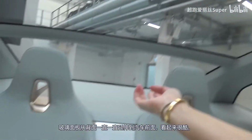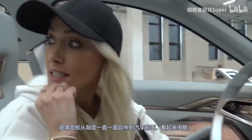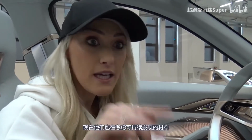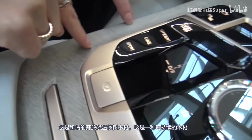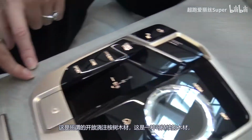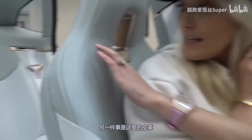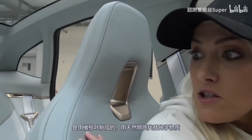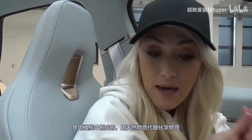See, the glass panel continues all the way from back, all the way over and all the way to the front of the car. That looks pretty cool. Now they're also looking at sustainable materials, you guys. So this here is something called open pore eucalyptus wood, and that is a sustainable wood. The other thing is this leather here has been tanned using olive leaves, so natural substance instead of chemicals.